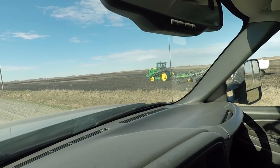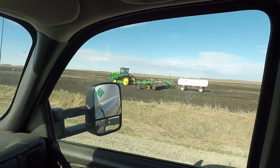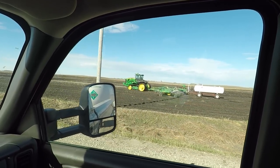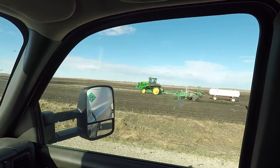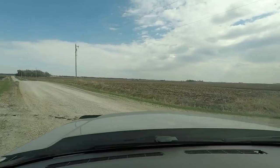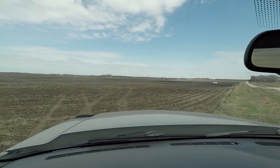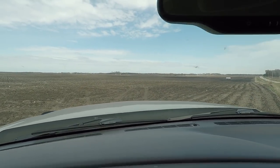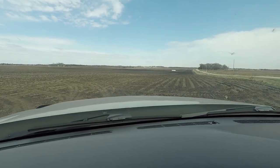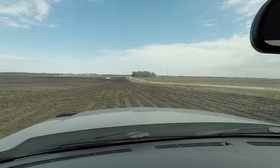Well, we're at it again. I didn't record anymore yesterday. Just finishing up this field. So it was in the low 80s yesterday afternoon, and these fields over here did dry out enough that we could get anhydrous on them. And we're getting pretty darn close to being done.